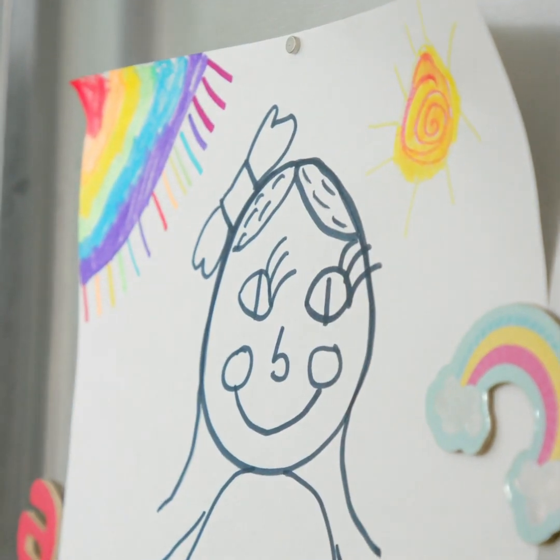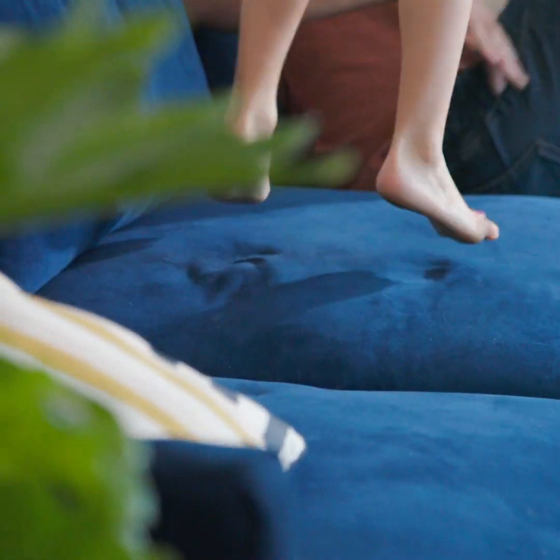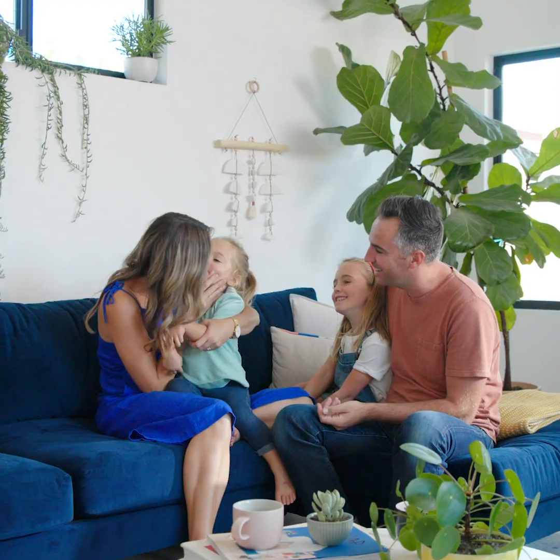A famous designer once said, "A chair isn't finished until you sit in it." It's kind of like a home. It's not finished until you actually live in it.